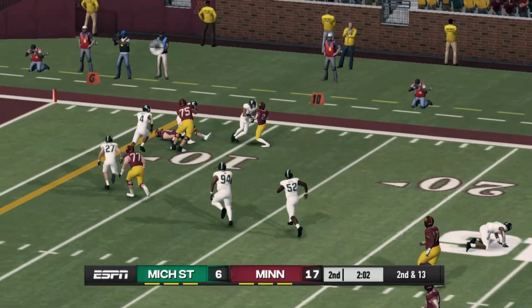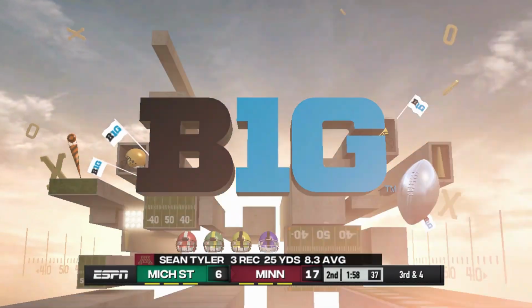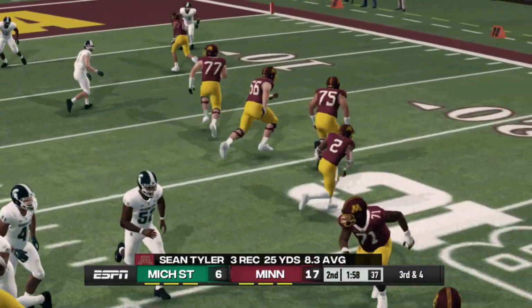Trying to set up a little screen, gets it to his tailback. You know what? After a play like that, I wouldn't be the least bit surprised if they went to the air again.